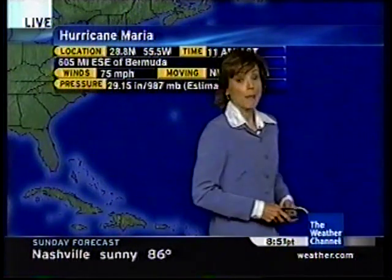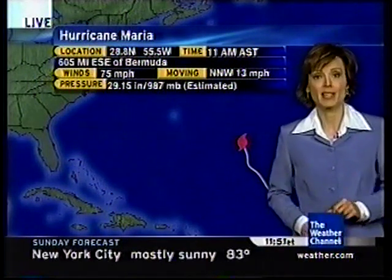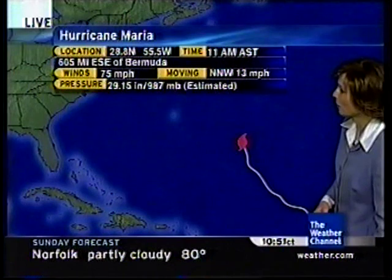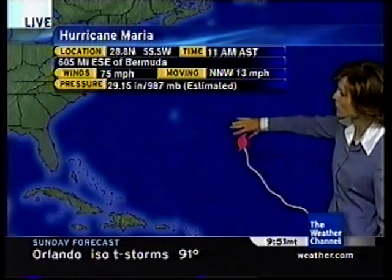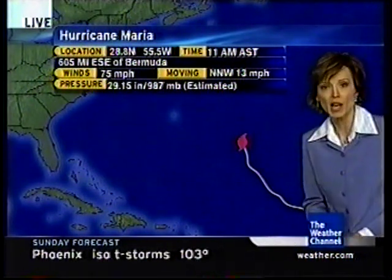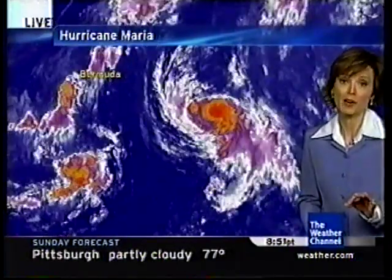Well, as we check on what's happening right now throughout the tropics, we have our 5th named hurricane of the season. This is Hurricane Maria. Right now, a minimal Category 1 hurricane, packing winds of 75 miles per hour. Generally lifting off to the north-northwest today, although it will eventually recurve off to the north and east over time. The good news: this poses no direct threat to any land areas.